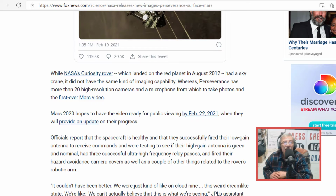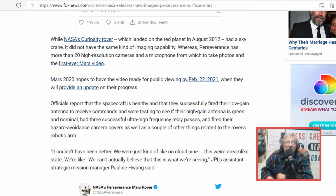It did not have the same kind of imaging capability. Yeah, in 9 years, I'm sure it's increased a lot, well, almost 10. Whereas Perseverance has more than 20 high-resolution cameras and a microphone in which to take photos in the first ever Mars video. Now, I'm wondering if there's any, say, noise on Mars. Maybe you can hear the wind blowing. I don't know, but it's cool.